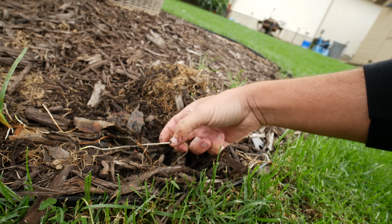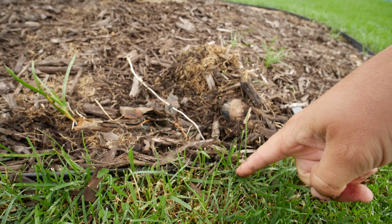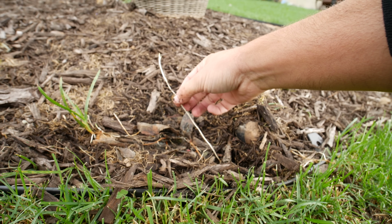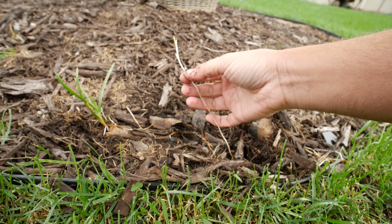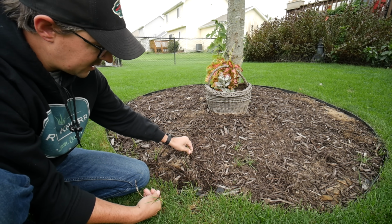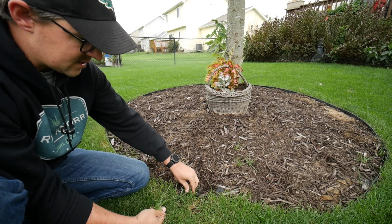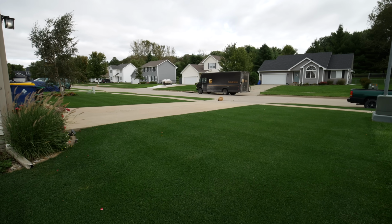So yeah, that has brought itself all the way from over here, all the way underneath that barrier, and then it's finding a way up into here, and you can see all of those little shoots are going to be plants. It's pretty interesting stuff how that works. So that's really the only thing that has made its way through here. I haven't noticed any weeds, as I said, and I'm pretty happy with it.